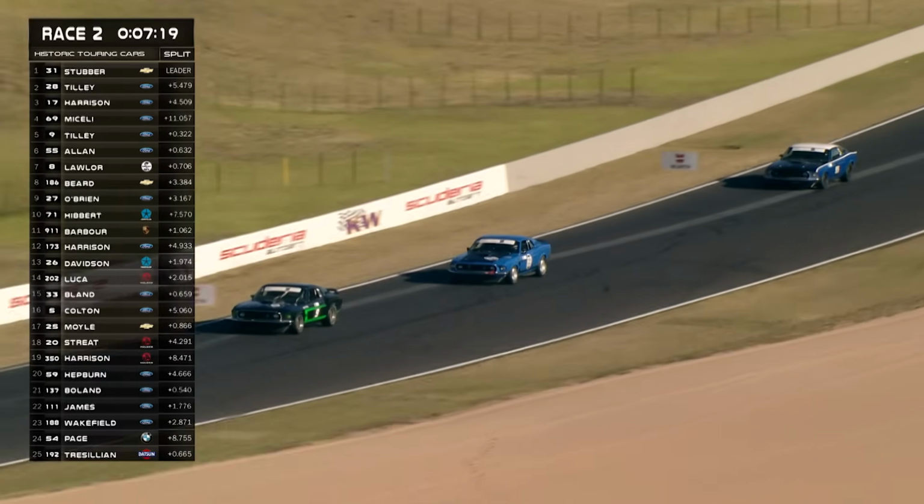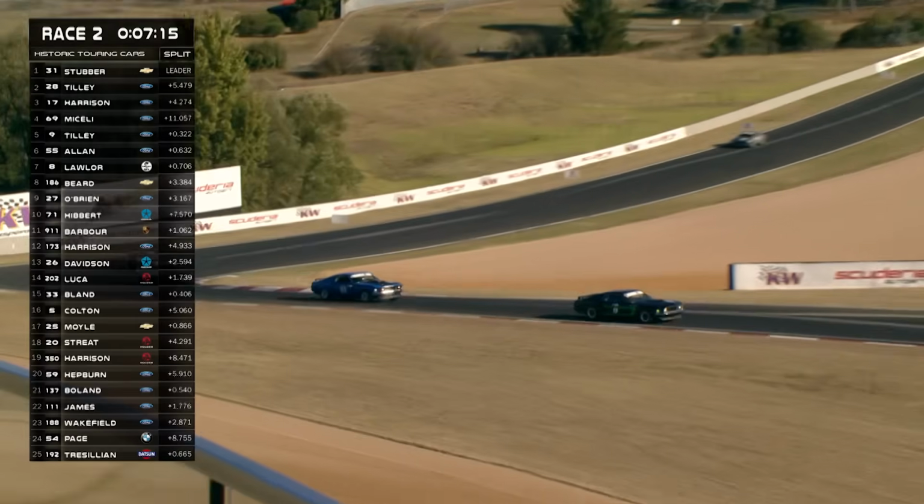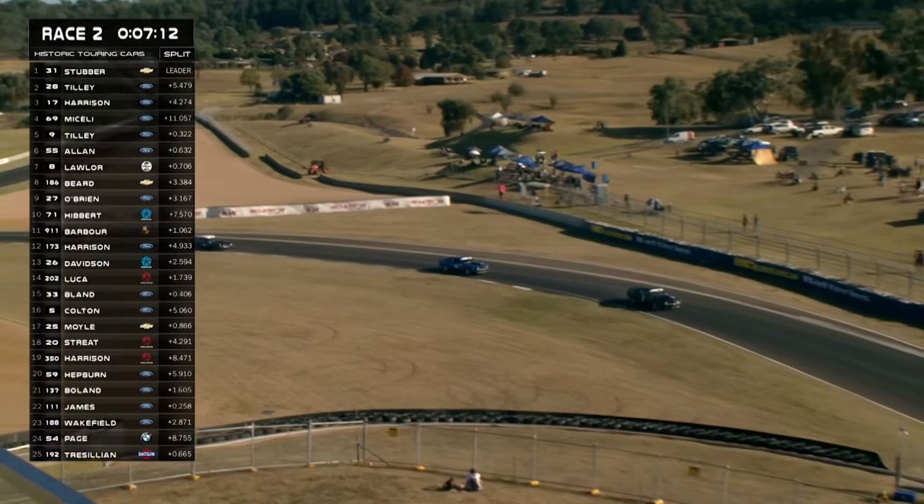But Tilley's just picked up another spot. He's got past Michael Machelli going into the chase. Before he got to the chase, he did the slipstream bit, got through.